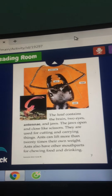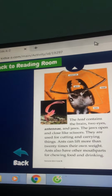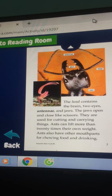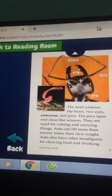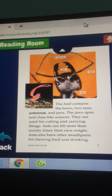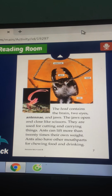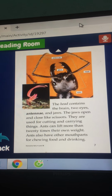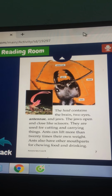The head contains the brain, 2 eyes, antennae, and jaws. The jaws open and close like scissors. They are used for cutting and carrying things. Ants can lift more than 20 times their own weight. Ants also have other mouth parts for chewing food and drinking.